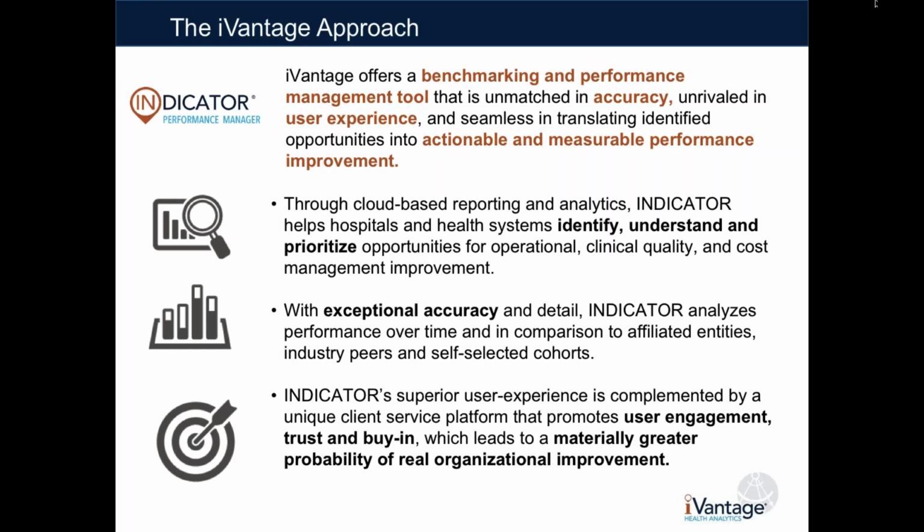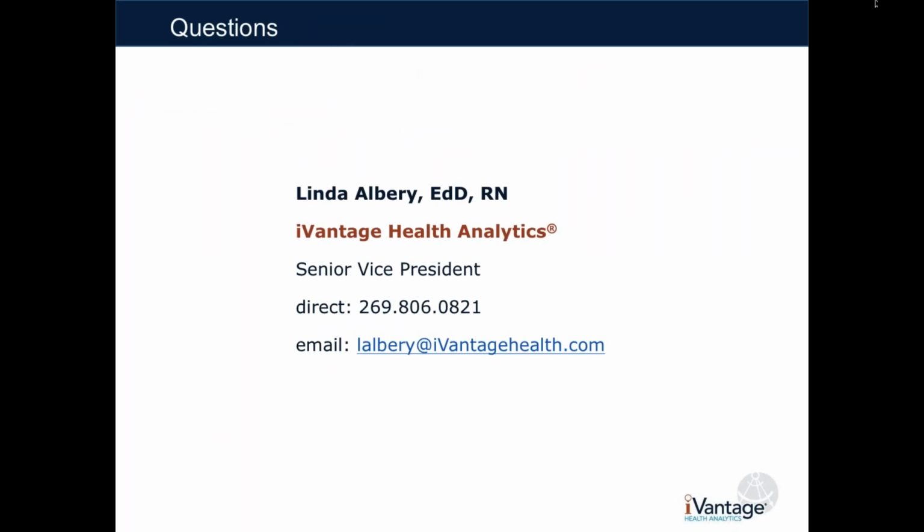And then finally, we do believe that one of the hallmarks of really moving from your benchmarking to true performance improvement is that your users are trusting the data, they're involved in the validation process, and they're using the tool and they're fully engaged. And that's what will move the needle for performance. So that is it for my formal remarks.